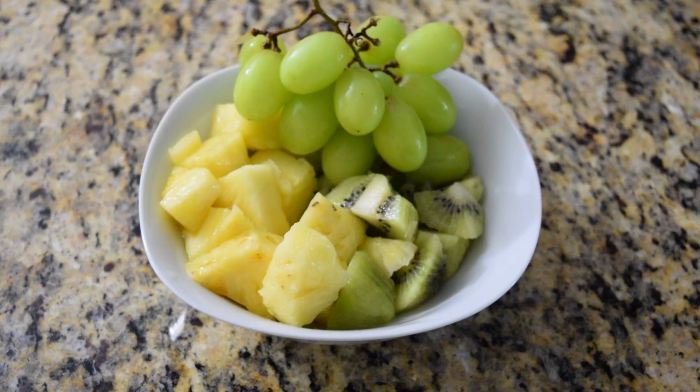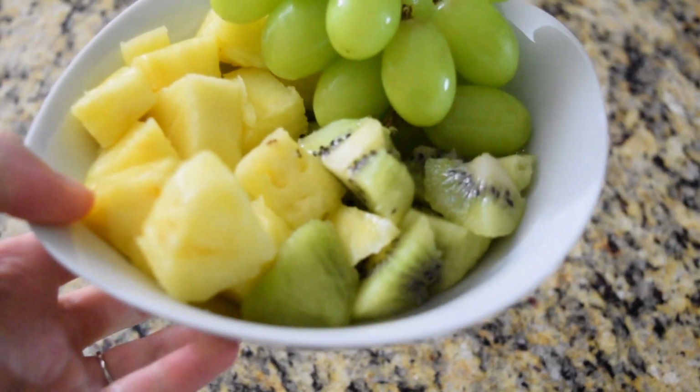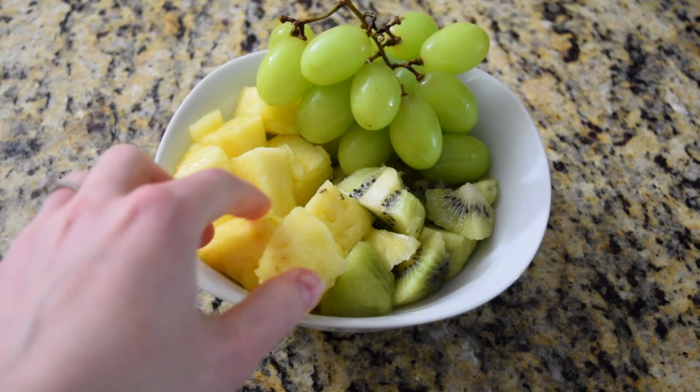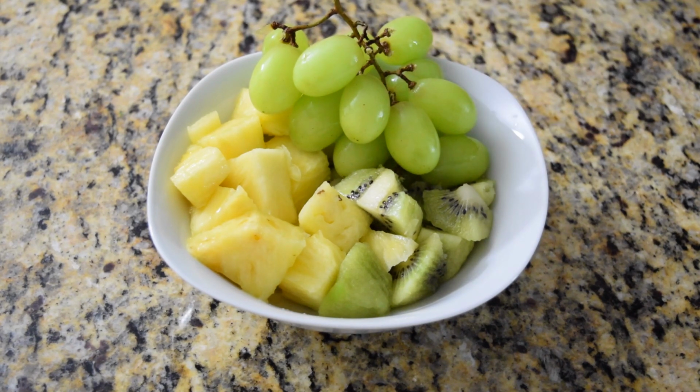On Saturday, I started the morning with some fruit again, some chopped pineapple, green grapes, and kiwi. We bought a lot of fruit from Costco that week, so it was really, really good. Highly recommend going to Costco for fruit. I find it's like 10 times better.